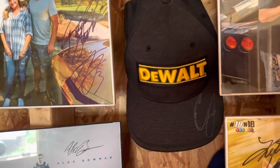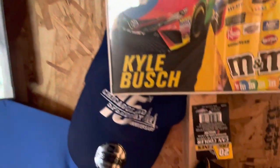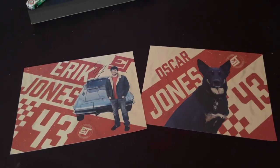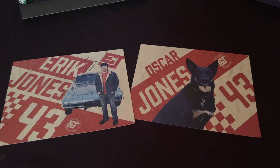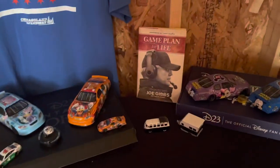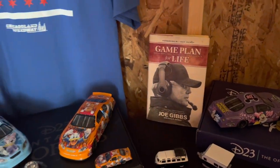There is an Erik Jones autographed hat. Erik Jones sent us a hat, he sent us a koozie, and even sent us not only an autographed photo, he also sent a photo of his dog, Oscar Jones. How cool is that? There's my Joe Gibbs autographed book, Game Plan for Life.